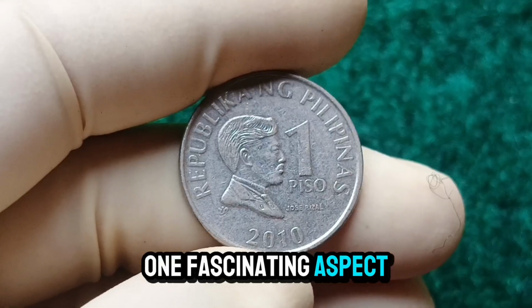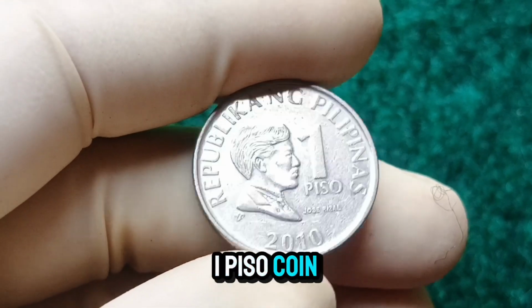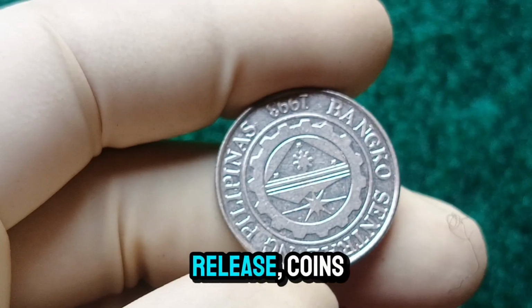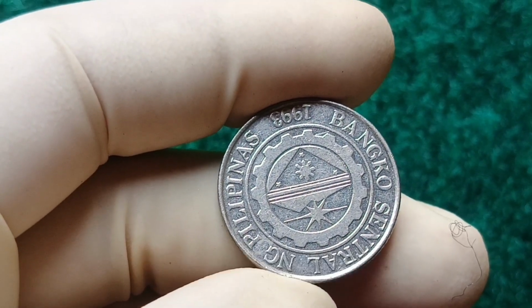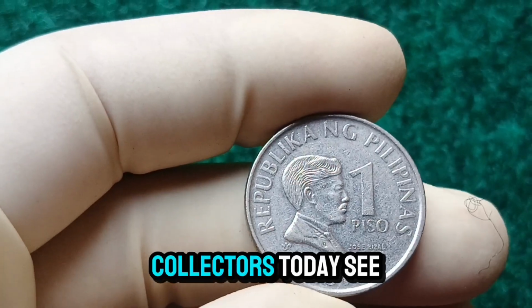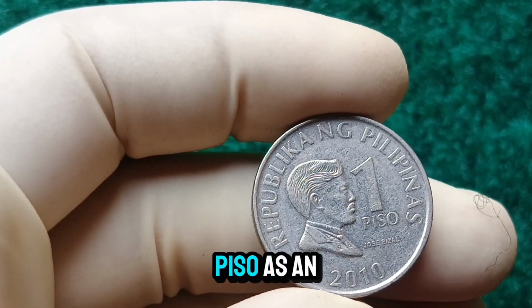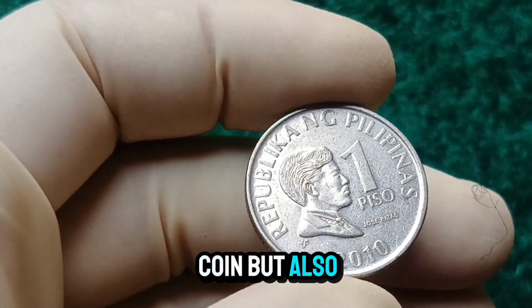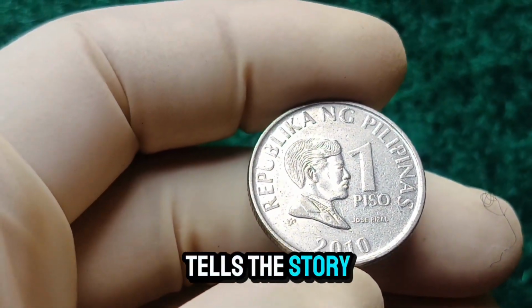One fascinating aspect of the 2010 One Piso coin is its place within the transition of Philippine coinage. Prior to its release, coins bore different stylings, but this series began a shift toward more modern and uniform designs. Collectors today see the 2010 Piso as an important marker of that transition, making it more than just a coin but also a collectible that tells the story of change.